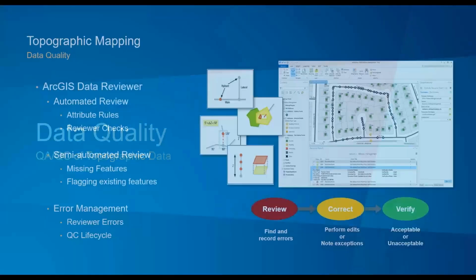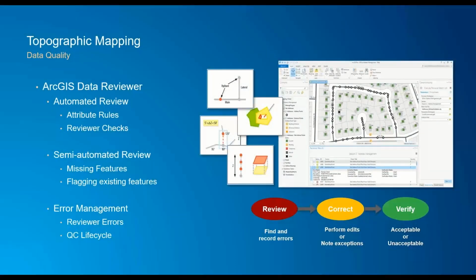As for data quality, we use ArcGIS Data Reviewer, and really with the ArcGIS Data Reviewer, we're able to do several different workflows. The automated review, being able to automate the checks for geometry and attribution. If you're familiar with it in ArcMap, the reviewer batch jobs can still be used in Pro. So if you've developed some in your ArcMap days, you can bring those in and use them in ArcGIS Pro. And then with some of the new technology within the geodatabase, we're able to use attribute rules. These attribute rules can help with automating these checks with your data.